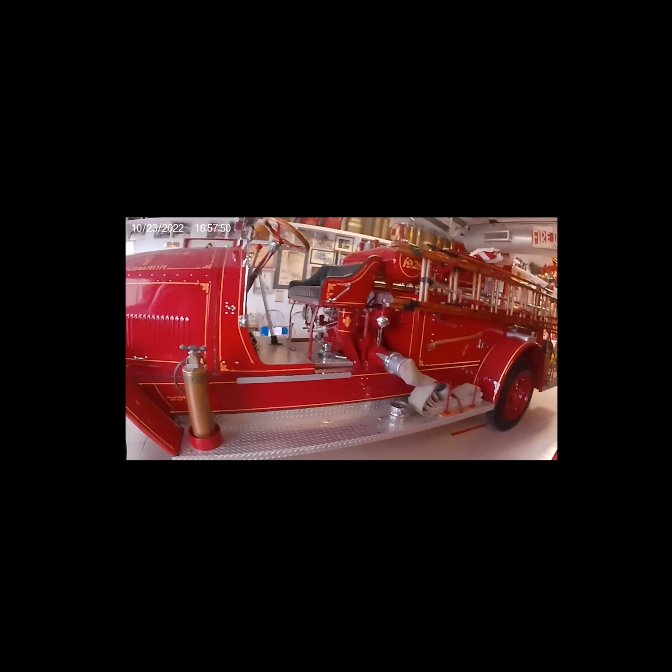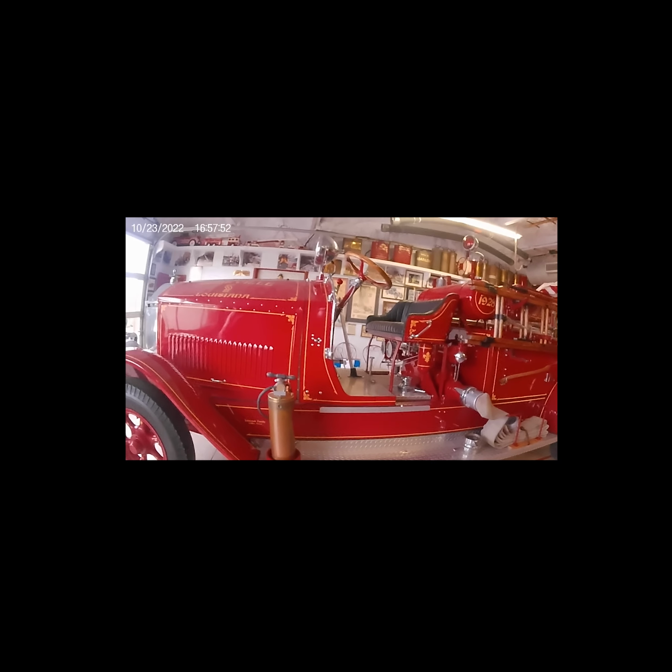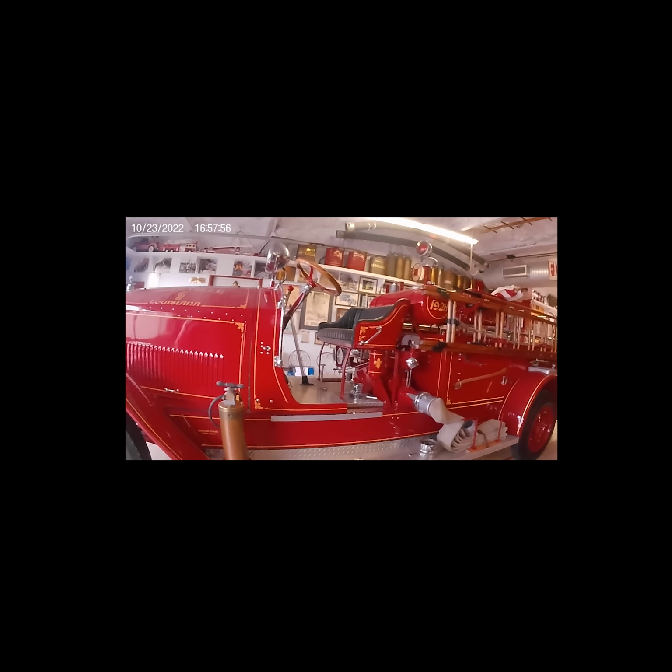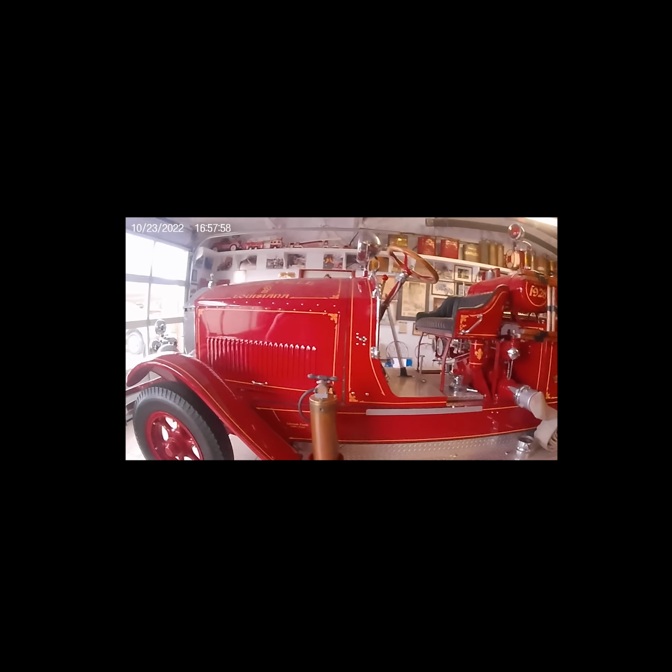This is a 1928 American LaFrance. This is the funeral truck that transports in case we need it for the memorials for the firemen. This came from Abbeville, Louisiana. It was found in Carmine in pieces, and we put it together. Runs and drives, ready for service for anything we need to do. And different statues, firemen's, hand painted. They don't come like that from Fraser's. American LaFrance.